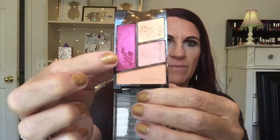Now this one, this is a different story. This is the one called Flock Party. You can see the dent that I had to make in this, and it still did not show up. I was grinding my brush, wetting it, and it just did not want to show up. So this one is a definite pass for me.